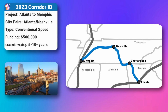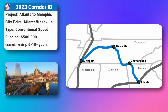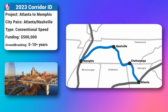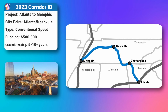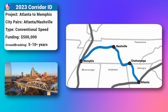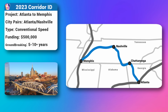Speaking of Atlanta, here's another one originating from Atlanta. From Atlanta to Chattanooga, the rail is actually state-owned, so that should get completed pretty quickly. But from Chattanooga, Nashville to Memphis, that's all CSX and a mixture of other railroads. So it will be interesting to see when those portions will get completed. But this is a great corridor that I'm looking personally forward to because there's a lot of cool people in that area.